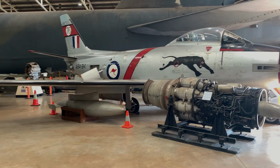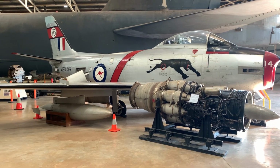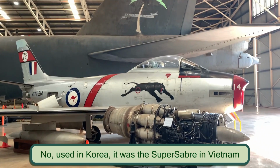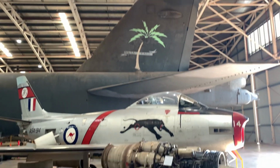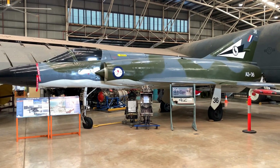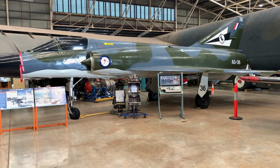So this is the Sabre, an American plane, flown by other nations. It was used in Vietnam. Absolutely dwarfed by the B-52's tail. And then over here we've got a Mirage, which was a French plane, also used by the Australian Air Force.